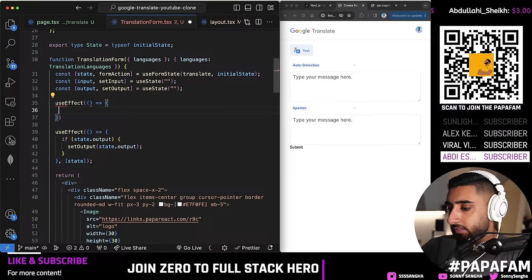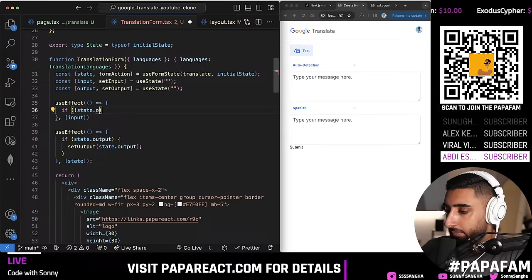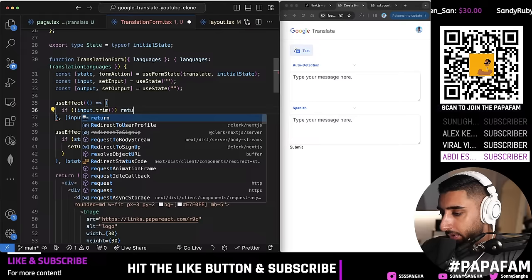So every time the user types in, this code will fire off. Now what I'm going to do is say if there was no state.input, so essentially this means not state.input. I'm also going to do a trim, because sometimes if you hit the enter key, you don't want that to classify as valid input. So if there is no input, we're simply going to return. We don't want to do anything.